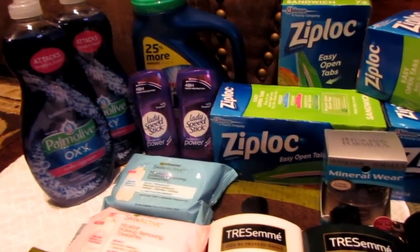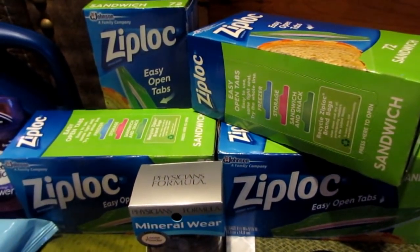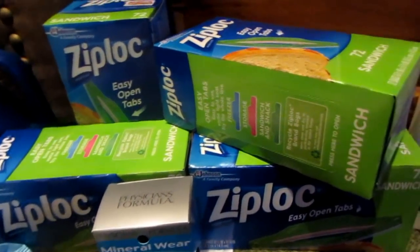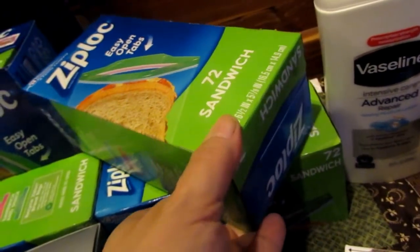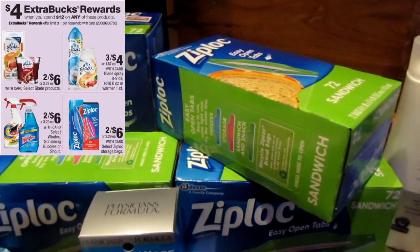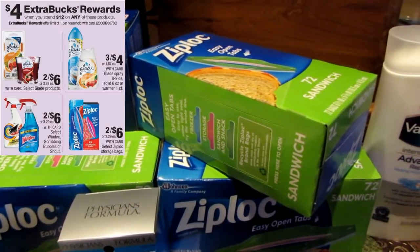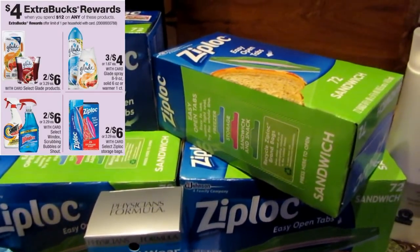The next thing that I did was on the Ziploc bags. Now you'll see there are 4 boxes of those Ziploc sandwich bags. I got the 72 count sandwich bags. We go through those quite a bit. The way the deal works, they are on special for spend $12 and get back 4 ECBs.